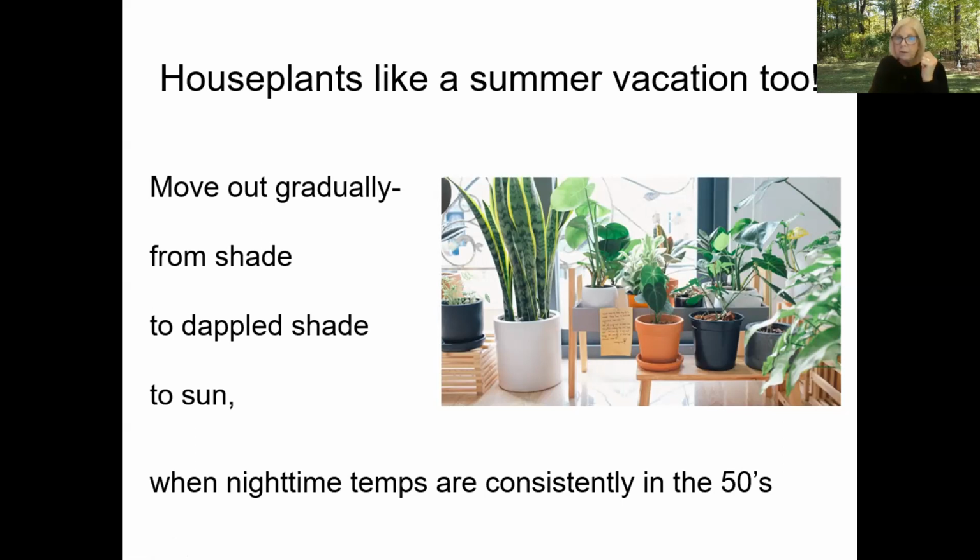Put them in the shade. After a while, put them in dappled shade and then move them to the sun. As a newbie, I moved my geraniums that I had wintered over one year in pots out to the sun. They just fried. The leaves turned yellow. Not a good idea. So track when the nighttime temperatures are consistently in the 50s. And that's a good time to do that.